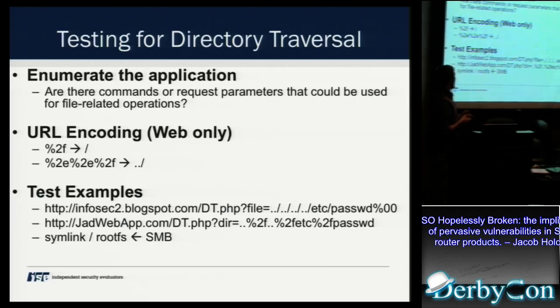A lot of times you'll find parameters like file name, file destination, or directory. Those are great places to look for traversal vulnerabilities in a web application. Sometimes you can't get away with simple ../. You can take a step further and use simple URL encoding. This allows you to bypass very terrible filters that developers implement to try and prevent direct traversal attacks.